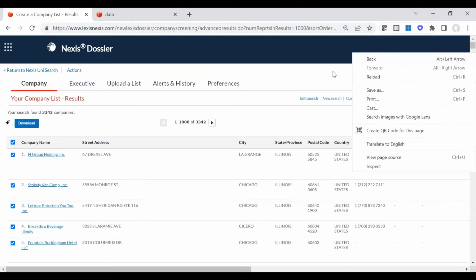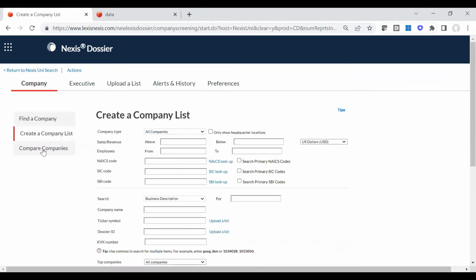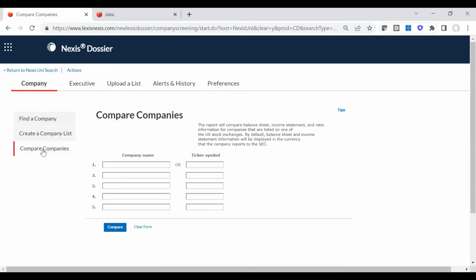So that way, if you wanted to manipulate the information, you may. I'm going to go back and we're going to talk about compare companies. And this will allow you to compare publicly traded companies.